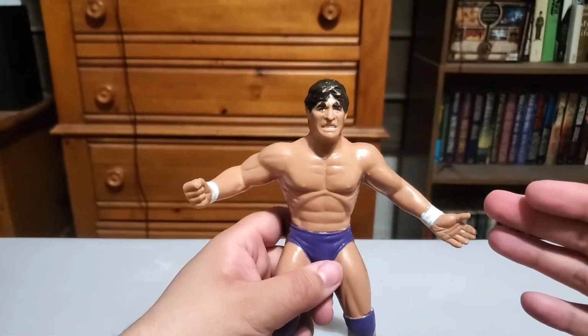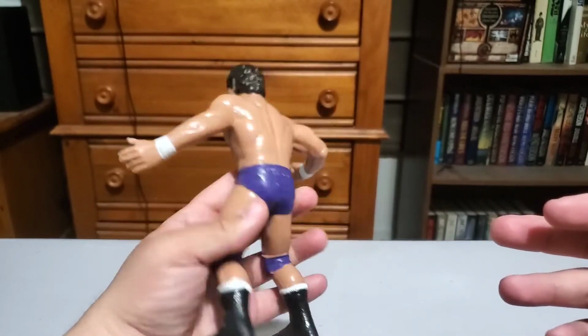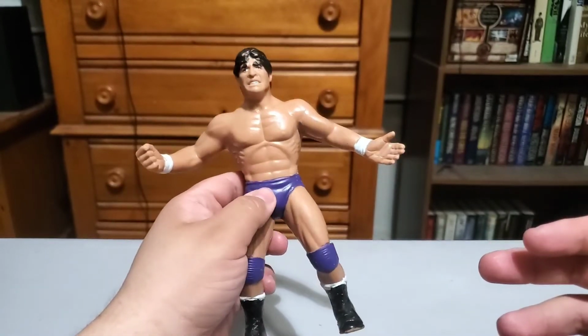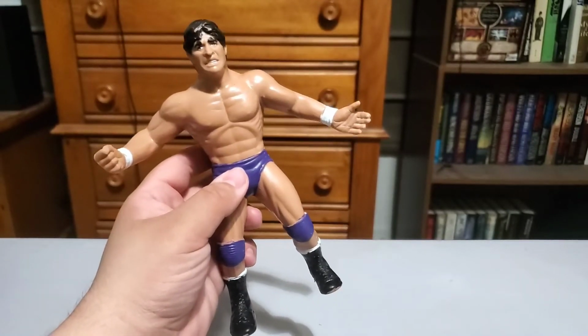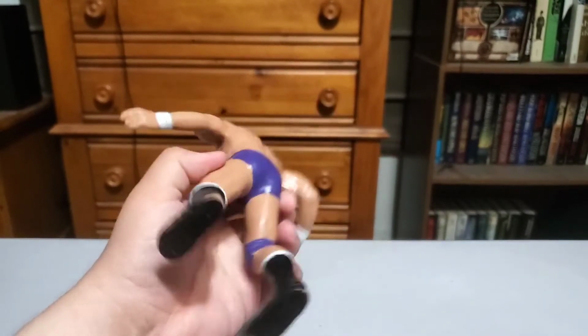Alright, cool. So we got Tito. He looks really good. I think Tito's actually probably one of the better ones in this thing. Little minor paint chip on the ass, but he's good. Again, Tito Santana, one of those guys I don't think people really appreciated, but there's a growing appreciation for him now as opposed to before. But, cool. Good to have Tito.